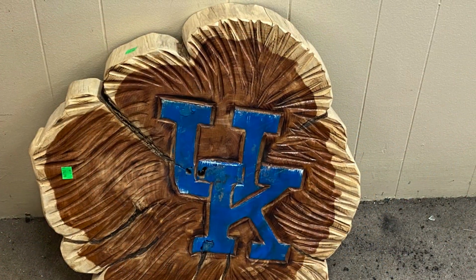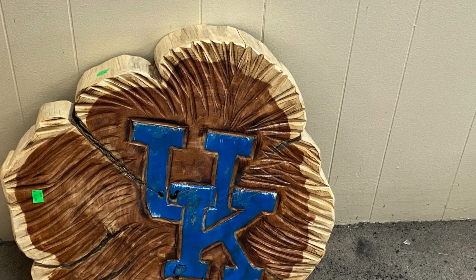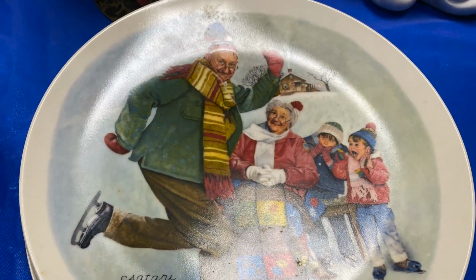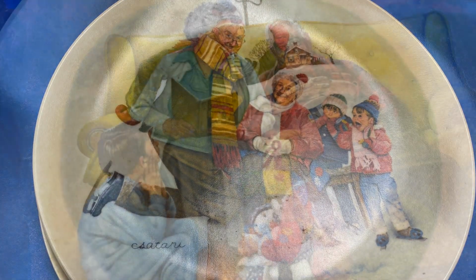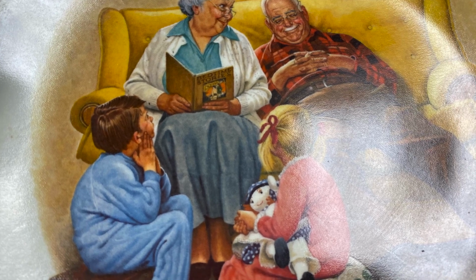And here's some more of the carvings. They did a UK carving. They're going to be just mingled in here with the other things. And I thought that was cute. That little plate. I put two of those in there for you to see. There's Grandma and Grandpa reading to all the littles.